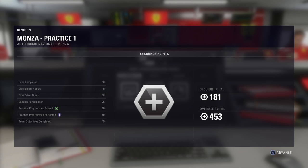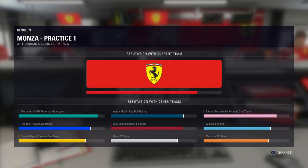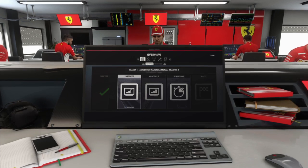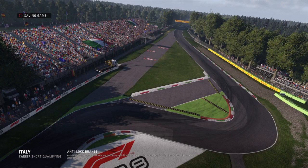Okay, here we go now with some continuation of my career. We're at Monza. This weekend, actually, my favourite race of them all is going to be happening. Singapore.